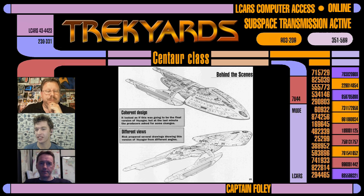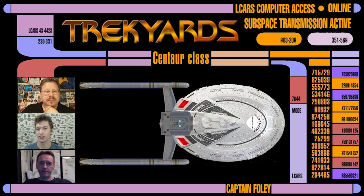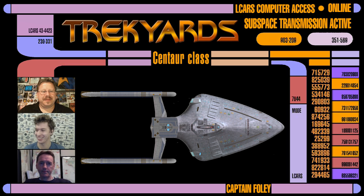So what you're saying is we had another kitbash with a Sovereign saucer on a Centaur body. So even older design with newer design. Oh dear. Or better yet, a Prometheus saucer. That'd look weird. Don't know. Mean though. Yeah, it would add an aggressiveness.